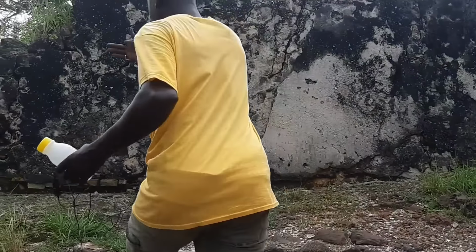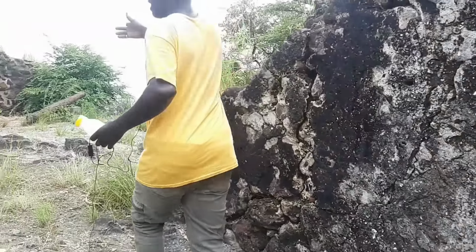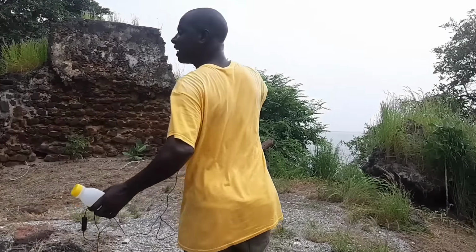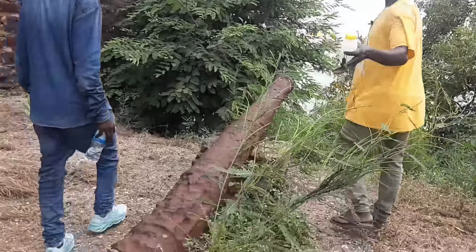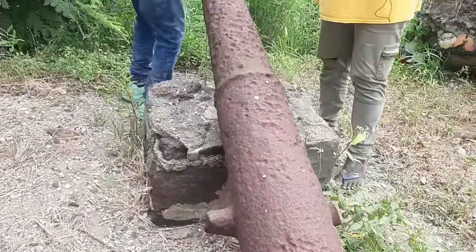So this, you may see, is maybe the smallest cannon on the island here. It's the first cannon they ever tested on the island, firing it to see the range and the power of the cannon. This is why it is small. It's the first cannon they brought on the island here and they fired it, you see. So it's one of the smallest cannons on the island.